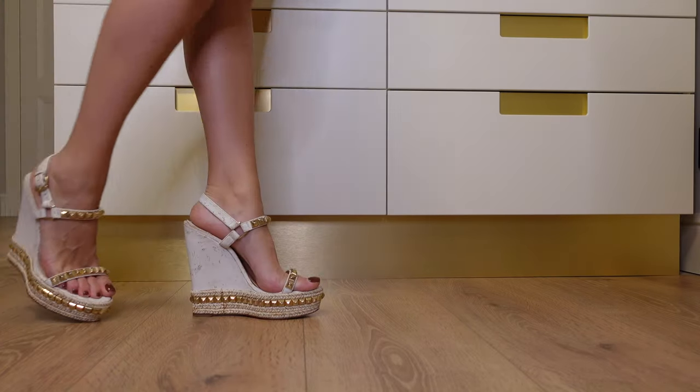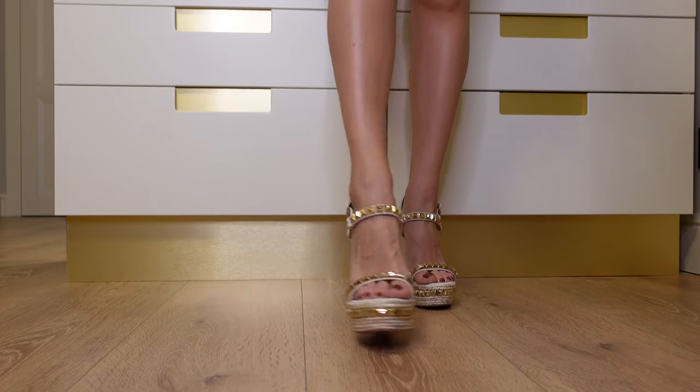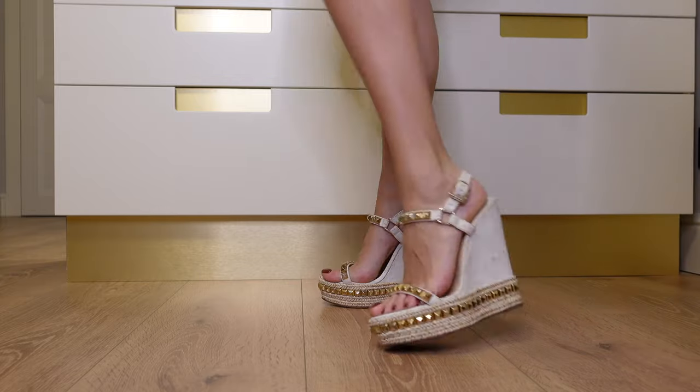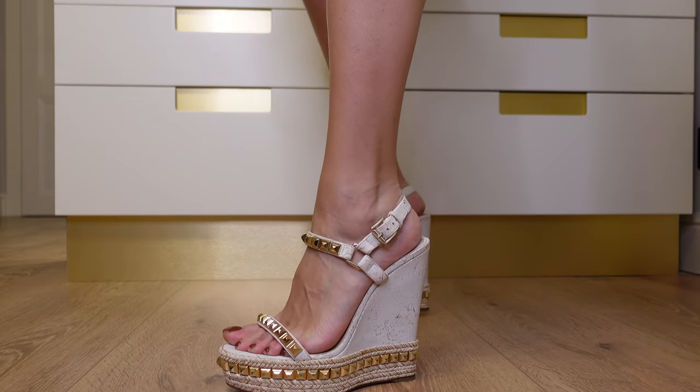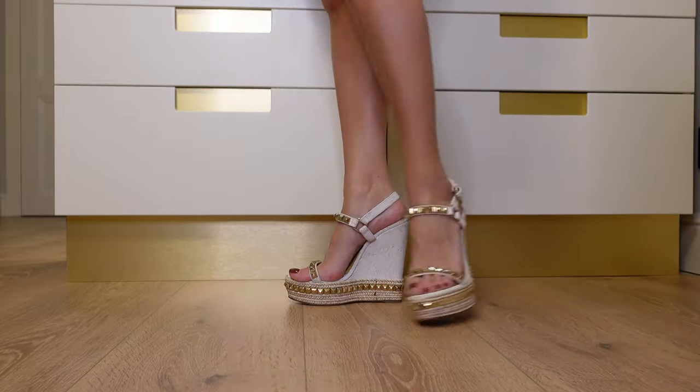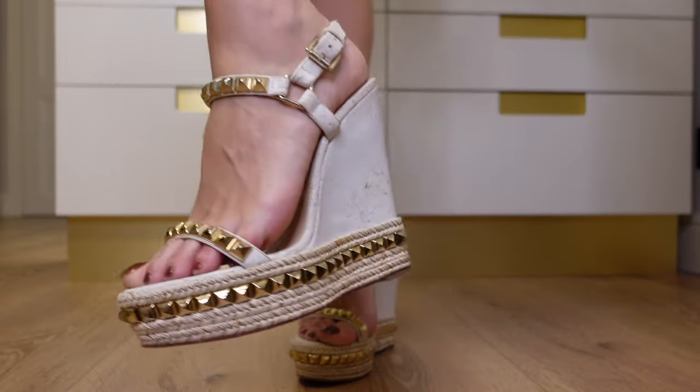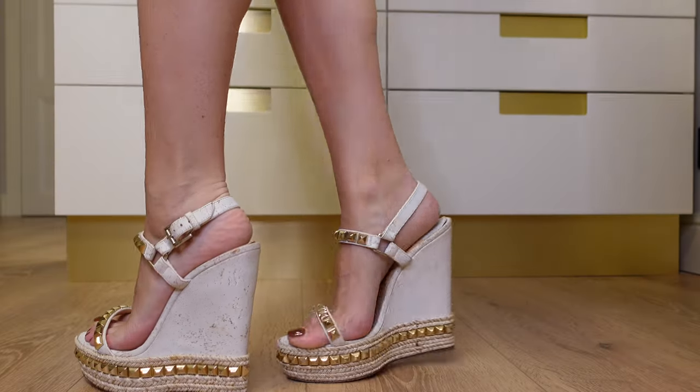I used to also be obsessed with spikes. These ones are not the easiest to walk in because the heel is very, very heavy and very high also. I just love the color, the style, the fit.